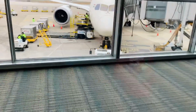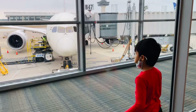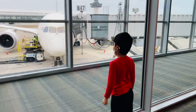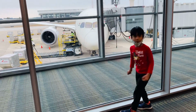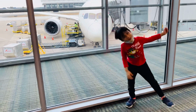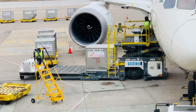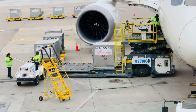See, they're getting all the luggage and putting it in those carriers so we can get our luggage back in India because we need them. I am looking at what they're doing outside the window, and I'm like dancing. And ours is an Air India flight. Guys, this is the way how they put the baggage into the storage pit into the airplane. So, look at that truck.